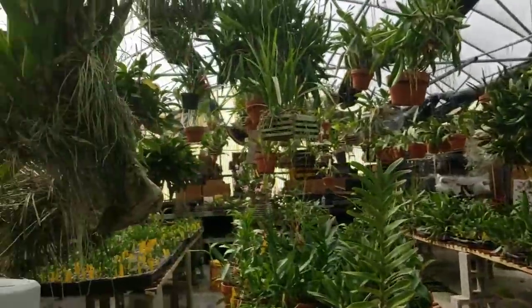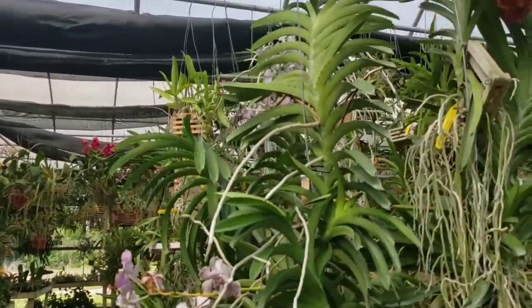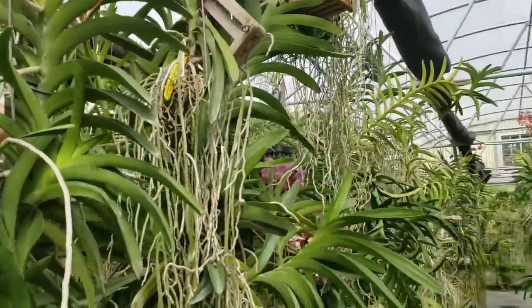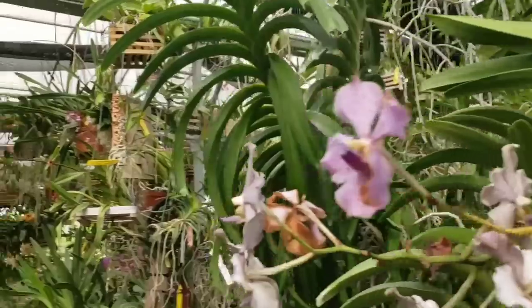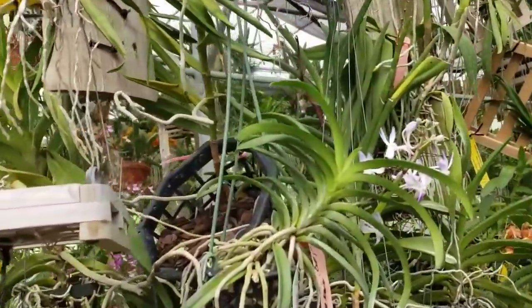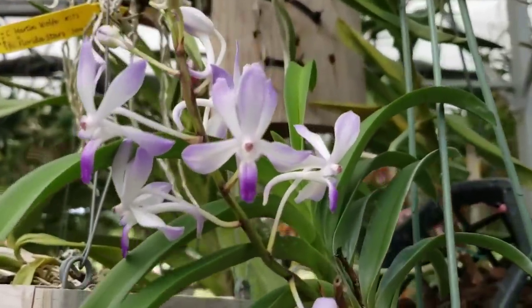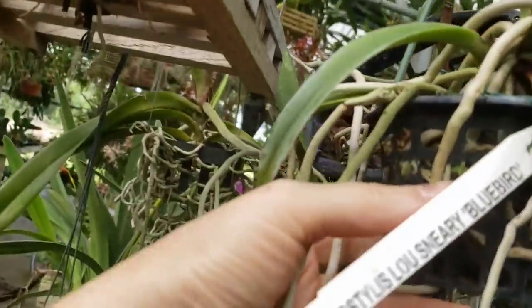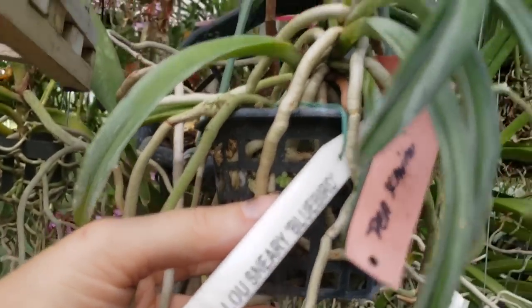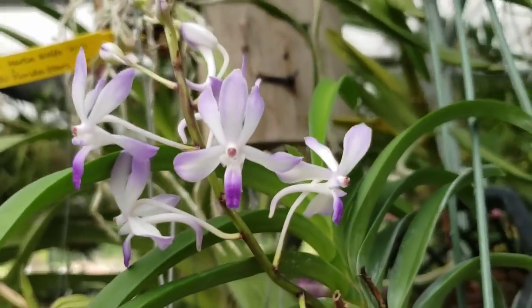Vandas. Let's go. Here they kind of have them in sections, and you just go from one to another. Oh, look, pottery. Yay. Oh, they have neos. Beautiful neo. Phoenicia, which is neostylus, loose neary. But look how blue. Or purple, or whatever you would call that color.